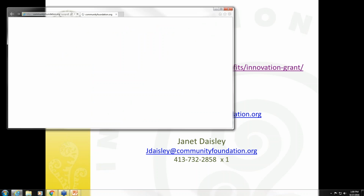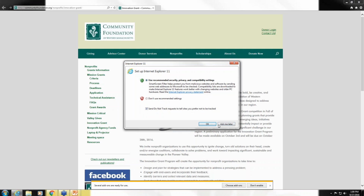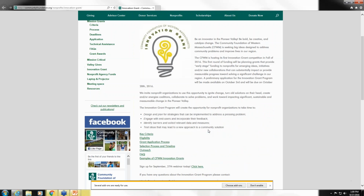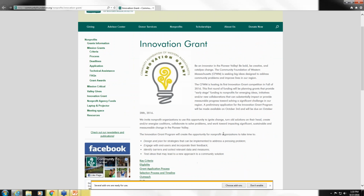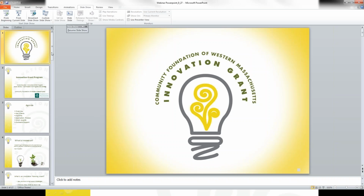And lastly, I just want to reiterate that everything we went over today is available on our website. And I'm just going to link to that now. As you can see, our innovation page. And all of the sections here, the key criteria, eligibility, the application process, outreach, FAQ, all of that is available on our website. And now we will open it up to questions.